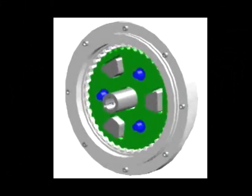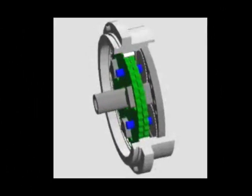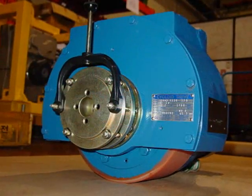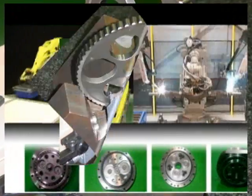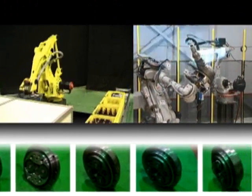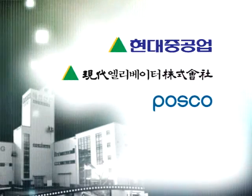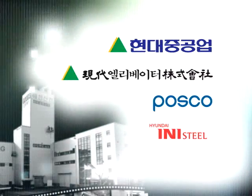Cycloid reducers boast great efficiency given by their smooth rolling tooth contact and are thus more economical than other reducers. They are also operated with less noise and vibration as their gear teeth are cut away in a way to ensure smoother and precise contact. Cycloid reducers are used in the application of ships, airplanes, robots, heavy equipment and automation facilities. Haisung supplies them to leading domestic clients such as Hyundai Heavy Industry, Hyundai Elevator, POSCO, INI Steel, as well as Japanese customers.